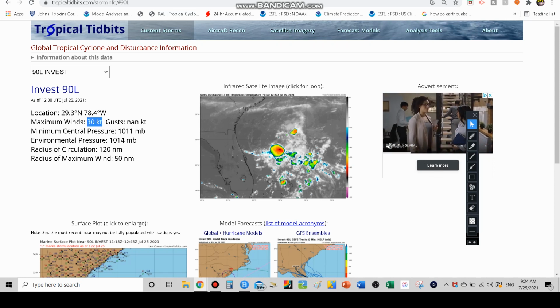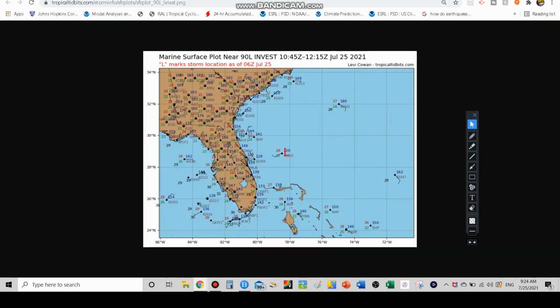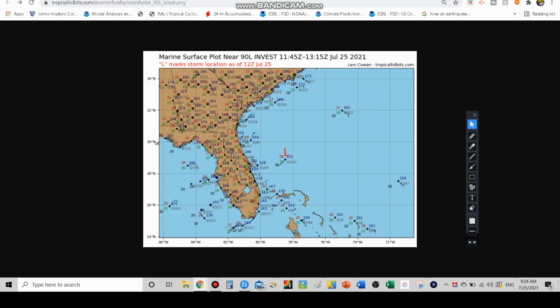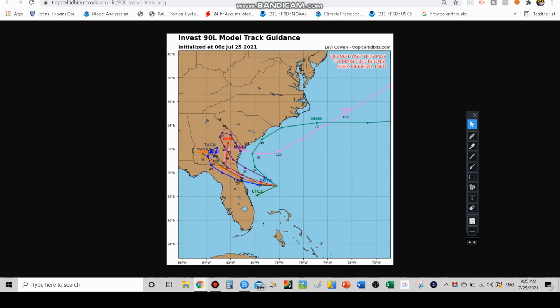Current strength, according to the latest 8 a.m. update, 35 mile per hour winds. Pressure dropped from yesterday down to 1,011 millibars. So it's getting a little bit stronger. And here, oops, sorry about that. Here is the current low position, pretty much sitting right around 78.5 degrees west and about 29-ish degrees north. So those are your coordinates.